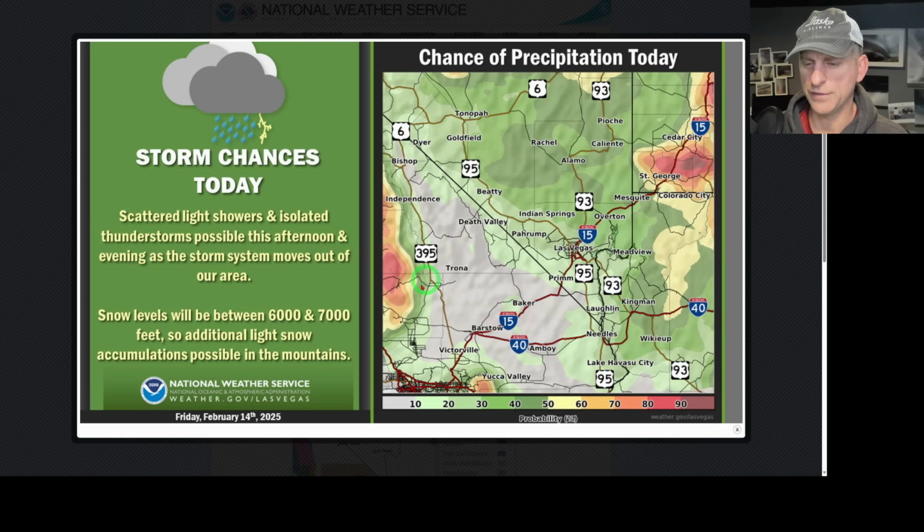But I did want to point this out. This was updated this morning from the Las Vegas National Weather Service. If you're out near Zion, St. George, look at some thunderstorm chances today, so heads up for that. Lesser chances across Las Vegas, I should say. There's Kingman, Arizona, and also some of the precipitation still wrapping up across the higher terrain.